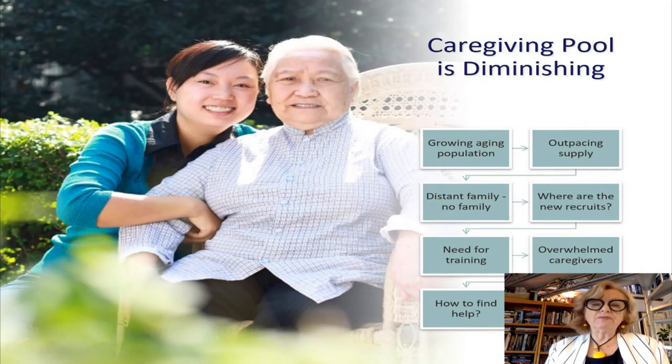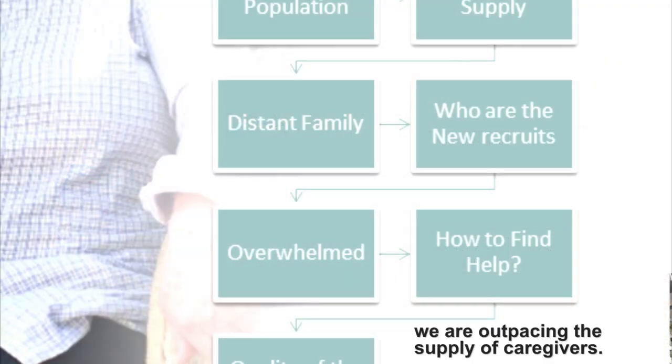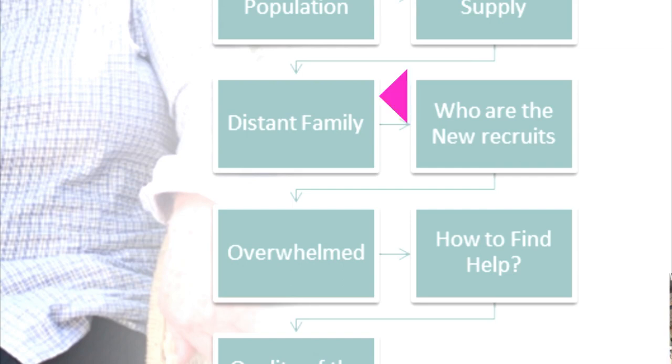And this caregiver pool is diminishing because our aging population is growing. We're outpacing the supply of caregivers. Family members are moving away. Families are smaller. Where are the new recruits for caregiving? And the need for training. And caregivers are overwhelmed by their responsibility and the job. Where do they find help?